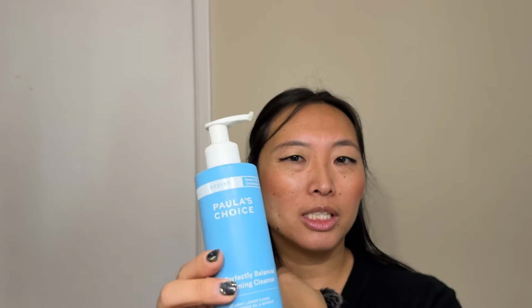During the summer when my face feels a little bit more oily, or on days where I feel like I have gunk on my face, if I was out walking and I feel like there's pollution, or I put a lot of sunblock on that day, then I will reach for this light blue bottle. So this is the Light Blue Resist, which is the same collection that first sunblock came from. It is again targeted towards normal, oily, and combination skin, and it is called the Perfectly Balanced Foaming Cleanser.